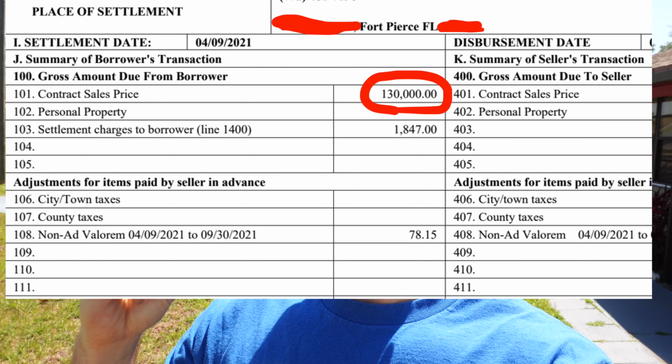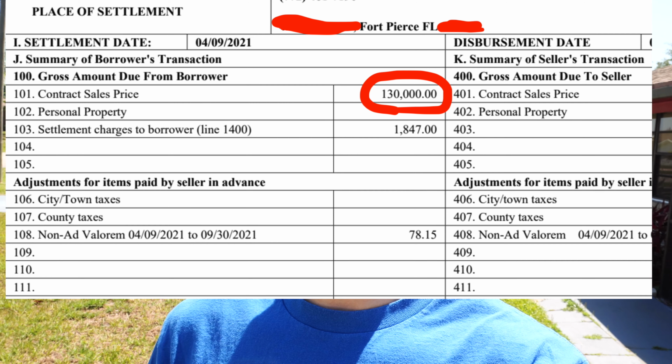Some quick numbers about this before we go inside the property. We locked this thing up for $130,000. We closed on it with our own funds because we want to get this sold for the most money possible. I can be a guru right now and tell you I locked this thing up for $100,000 and just lie about the numbers, but right here is the actual HUD. We bought this property for $130,000, and it's a 2-2, basically 1,300 square feet house here in Port St. Lucie.